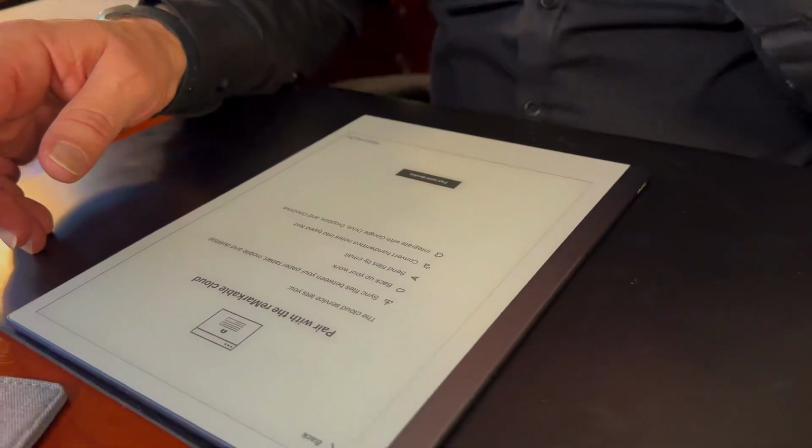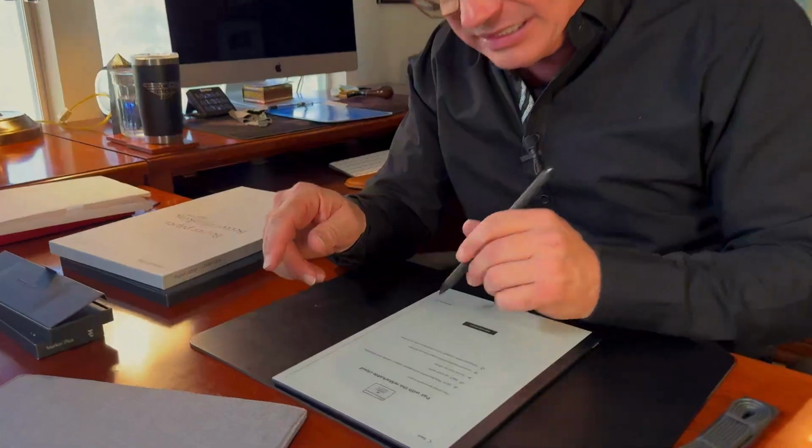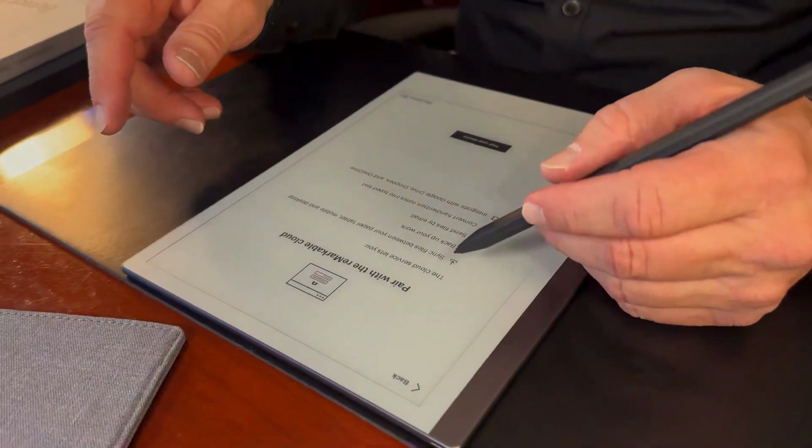So let's just get right to this. We want to pair this with the ReMarkable Cloud. Sync between your paper and mobile and desktop, back up all your work, send files by email, convert handwritten notes, integrate with Google Drive, Dropbox, or OneDrive. You can import articles and read them on here, which strip out all the advertising. Also import PDFs and work on those PDFs in here and then export them again. We're going to skip pairing for right now. They're recommending it, so we're going to try this.